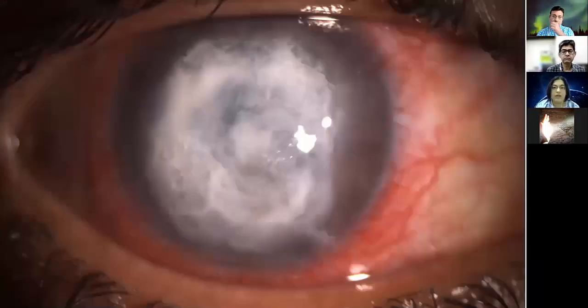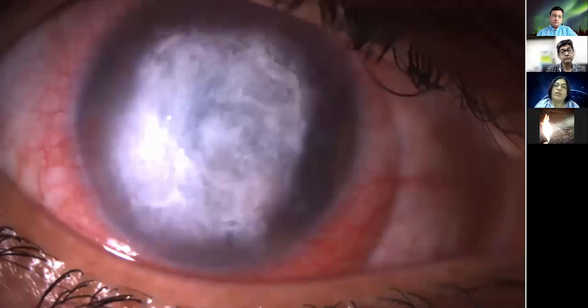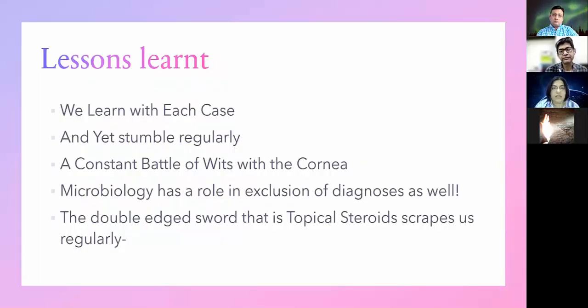Similar results we found, and this is over a period of 2 weeks where the eye has quieted and we have prevented an unnecessary and bound to fail therapeutic keratoplasty. And again, glue-BCL helps us save the day.